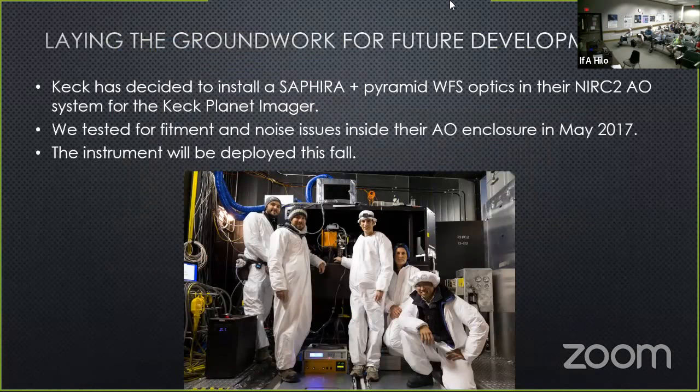All right, so partially because of the success of that test, Keck decided to use a SAPHIRA system for their Keck Planet Imager, which is an upgrade to the NIRC2 AO system that they have. At one point, we went up there and we stuck the camera inside the system. We got to wear the bunny suits, and we tested to see how the noise compared to Subaru, because we had all these RFI problems at Subaru. We saw that Keck was much worse in the lab, but not as bad as Subaru. And then we also were checking to see if we could actually fit the SAPHIRA camera into their enclosure. And that went well, and they've been developing this since then. Charlotte Bond has been leading the effort here at the IfA, and that will go up to the telescope this fall.